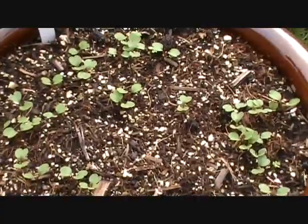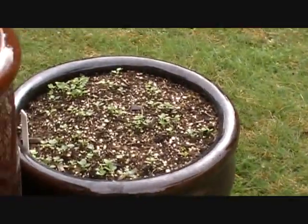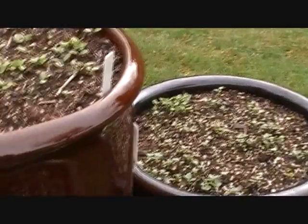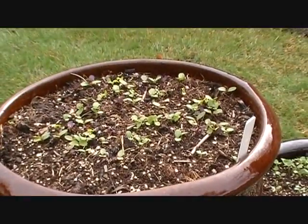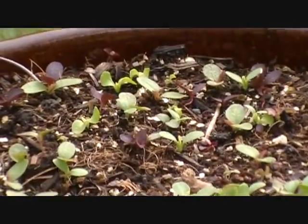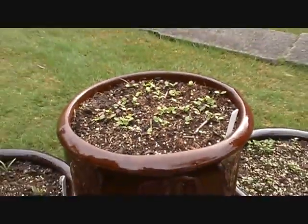This is arugula, still looking pretty small, and that's kale. I'm just going to use that pot for baby leaves once they get bigger than those little babies, and this is just a mix of lettuce blends, and it looks like it's got a nice variety of color. There's some red ones in there and green ones and speckly ones, and it should be good.